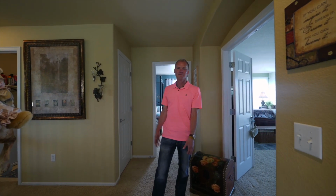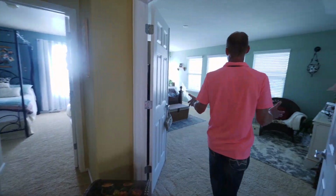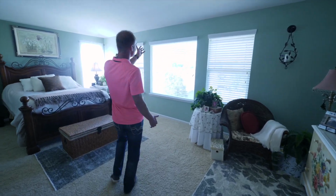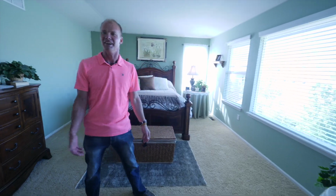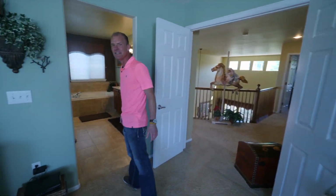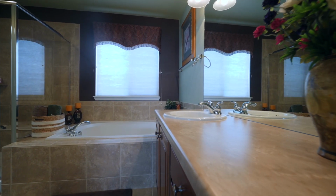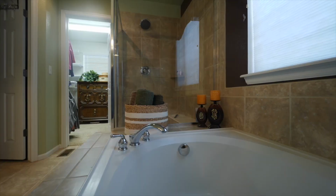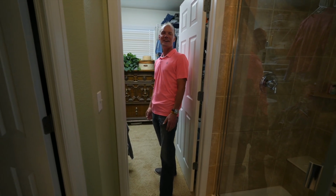On the upper level, you have 3 bedrooms. The master bedroom, a large master bedroom with great views of the mountains every day that you wake up. And also, attached to the master bedroom, we have a 5-piece master bath that has a nice walk-in closet, plenty of room for your clothes and whatever else you want to put in there.